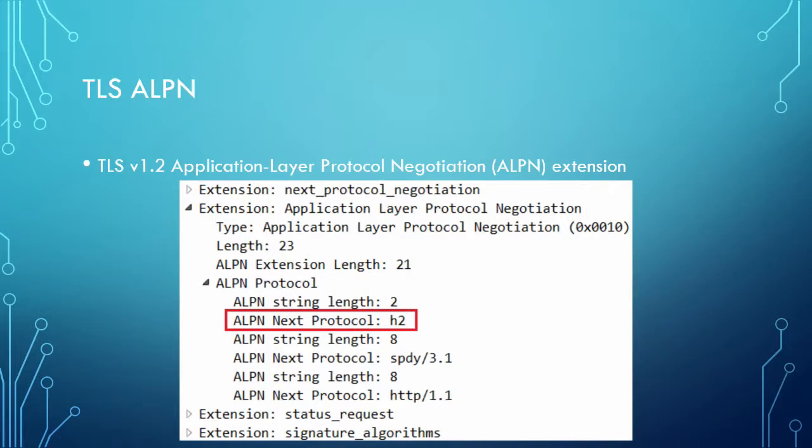TLS. Anybody know what the current version of TLS is? 1.3 was actually just ratified about 2 or 3 weeks ago. I was doing a presentation and someone called me out on it, so that's why I know. I had to learn the hard way because someone asked me and I didn't know either, so I thought I'd share that with you.